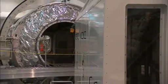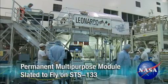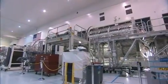I'm Scott Higginbotham, NASA's payload manager for the Permanent Multipurpose Module. For many years, NASA and the Italian Space Agency have been looking at the potential of turning one of the multi-purpose logistics modules into a permanent module to fly and attach to the station and leave behind.